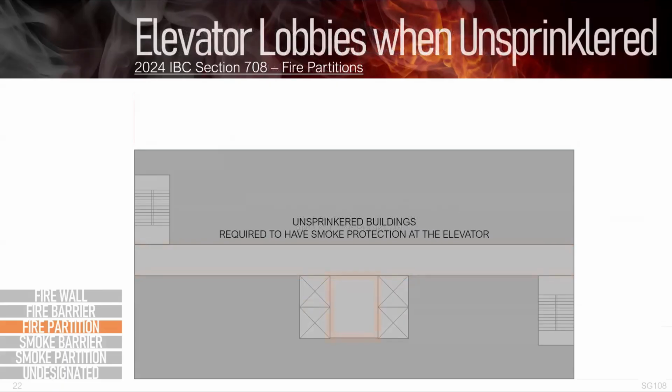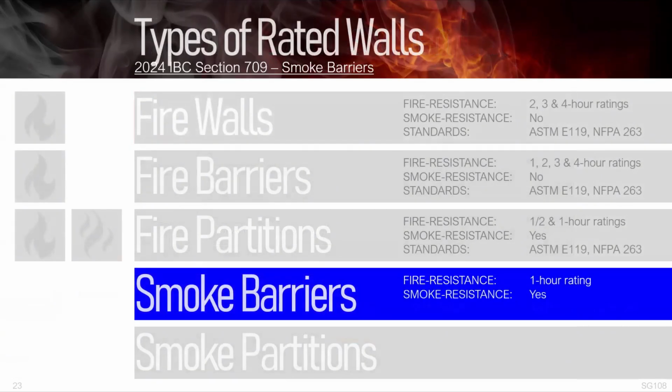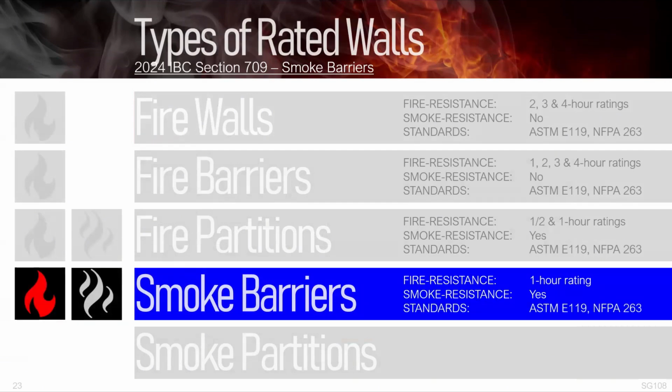If you get into the unsprinklered buildings, this is something we could really gloss over pretty quickly because we don't see too many of these anymore. I'll deal with several hundred buildings a year, and I will see maybe one a year. Generally, it's a renovation. But if you do have an unsprinklered building and you are in a building type that requires an elevator lobby, that lobby is required to be fire rated, not smoke rated, in an unsprinklered building. So not very common, not likely to see it, but it is in the code still. And just as an aside, the code is written with the presumption that you have an unsprinklered building.